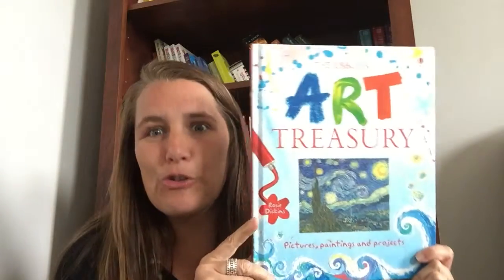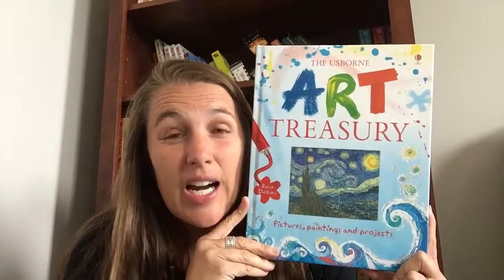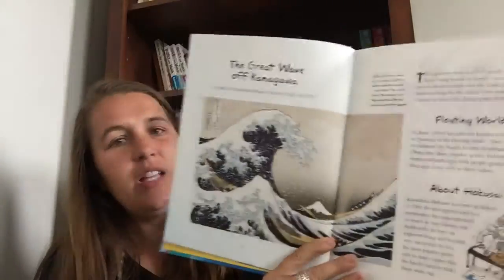This one is Art Treasury, and I love this book because in addition to introducing us to the artists and their work, it gives us a project to do to duplicate their work, or at least their style, which is a lot of fun to just be able to expand on what they're learning. So let me show you an example. This one, it's the Great Wave, okay, teaches them about that. And then when you flip the page, it shows you how to replicate a winter scene here. And then the next page, I'm gonna flip my page, sorry about that, shows them how to do the scene. So neat.